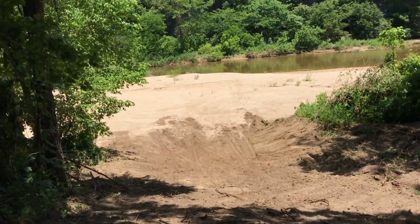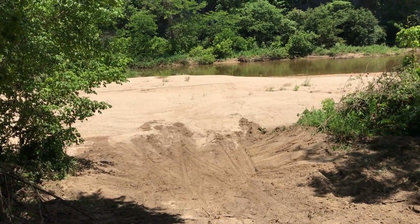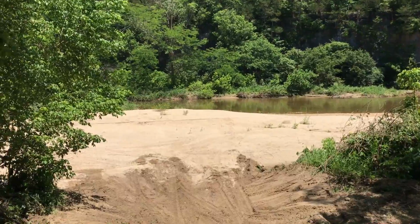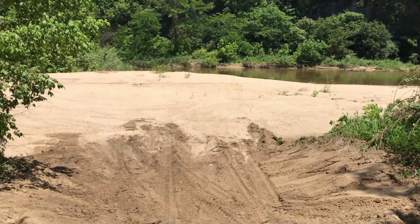This is not super steep. I don't know. I mean, in a car today you'd be fine. If it's wet or rainy, I definitely wouldn't go down here in a car. Probably park on the building site instead. Oh man, this is something.